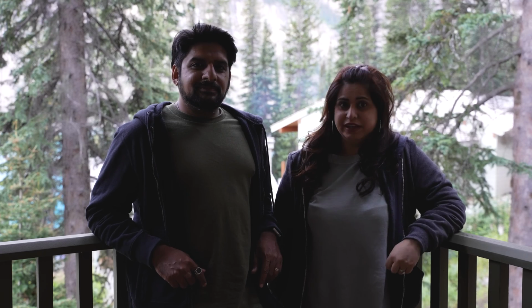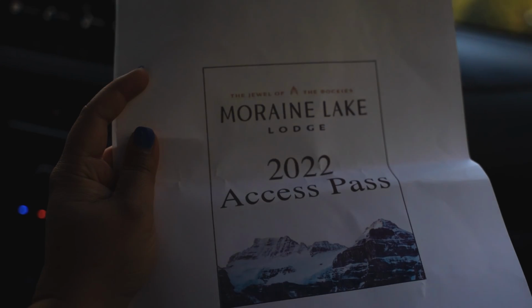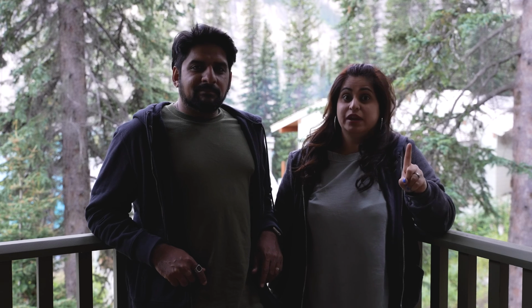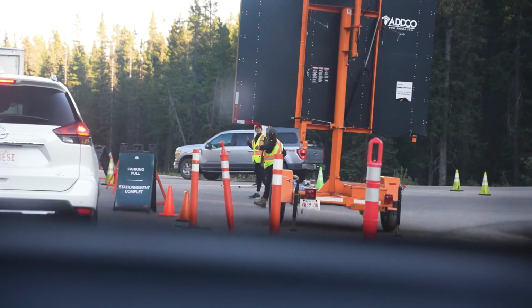Exactly. The other thing which you should know before you actually come here is that you will have your designated parking in this lodge. Once you book, they'll send you a day pass for the parking, and when you come here, you'll show it to the security and they'll let you in, and then you'll have your own parking. So you don't have to worry about parking in Moraine Lake, which is actually a very big problem. Believe me when I say it, you will hardly get any parking if it's a peak season, which September is.